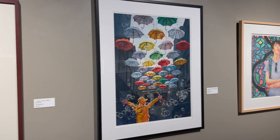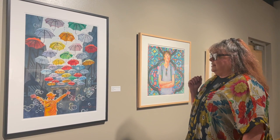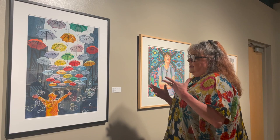Susan Stuller achieved her master status this year, which is just as good or better than an award. She's been in the show 10 times. This one I love because this is a great repetition of shapes.